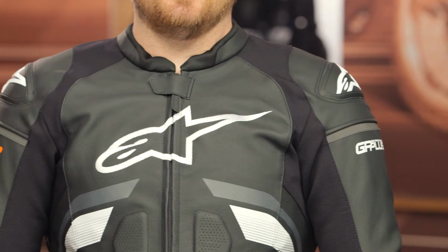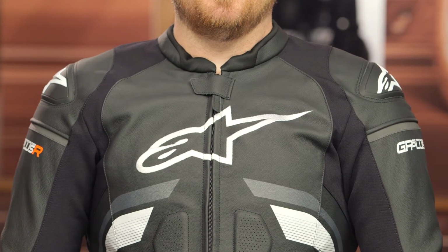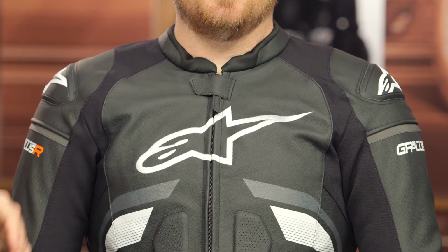Now, keep in mind, RevZilla does have a price match guarantee, and what you're going to see is this is roughly around $40 of an increase in price over the outgoing V2. But what you're going to get here is a jacket that's maximized for comfort. As we walk our way through, we're going to give you the changes of what you can expect, as well as some of the key features of this jacket, starting off with sizing.